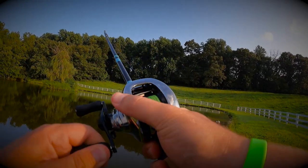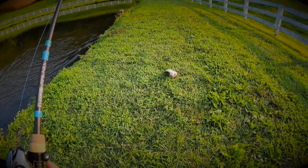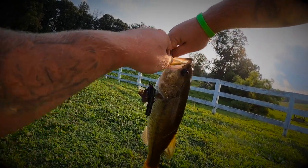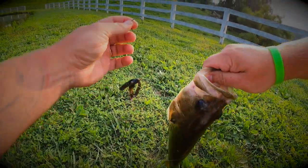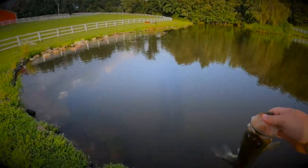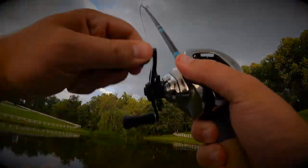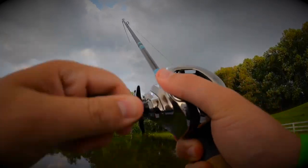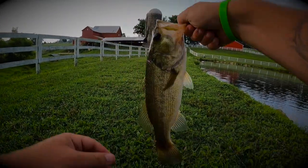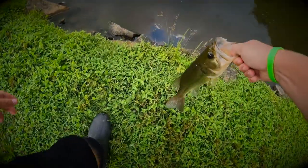There we go. Nicer fish, guys. There we go. Crack and crawl strikes again. Bit better fish, guys. I'm really happy to see that in here. Get it back real quick.